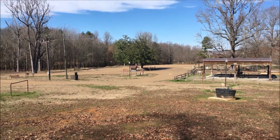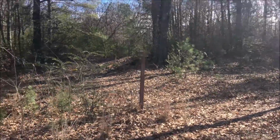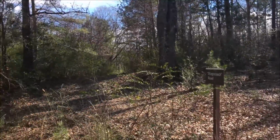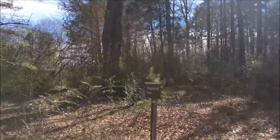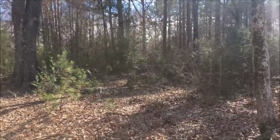Okay, we came from the trailhead right over there. Now this is the loop, this loop to the south. One section goes that way to the left, and the other section comes back straight ahead there. So I guess we'll hike this clockwise and see what happens.